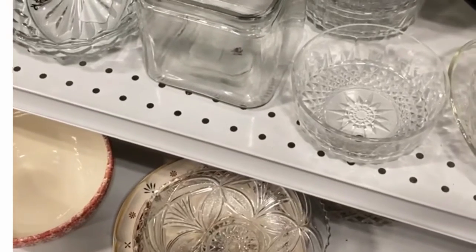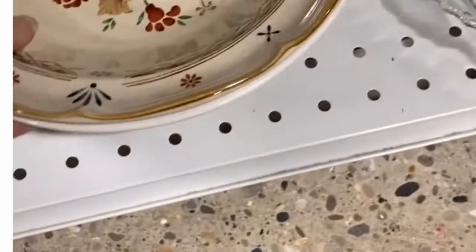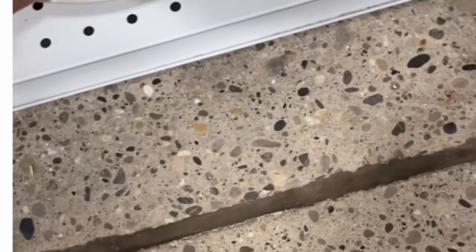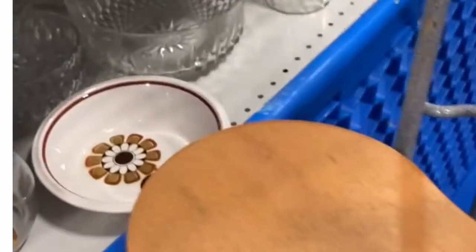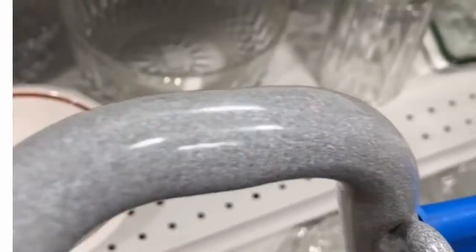Lots of clear votives, lots of clear glasses, lots of clear bowls, and more floor. I'll put a pretty sticker down there. I was leaning down to get to this bowl. International Stoneware. And that one was no maker's mark. There's a bowl with a flower in the bottom, if you like those brown colors.